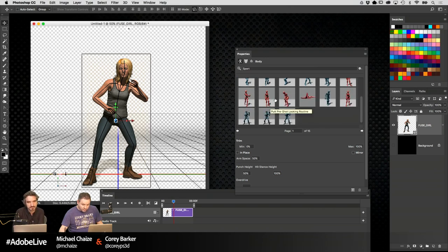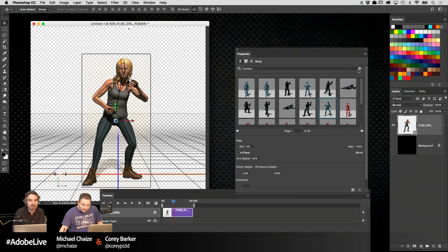So let's do sport here. I want to see it. Levon, you had the volume down. Oh, so how we imported these figures with CC library.